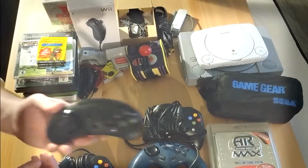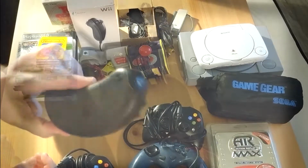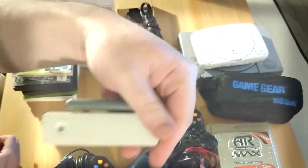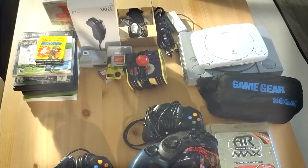It was a random, it looks like a Genesis wireless controller, maybe for one of those AtGames things. Also this Xbox 360 wireless adapter, which I feel like it's kind of a good find. I don't know how much those normally go for, but it's interesting. But that was all from that box, so just some random stuff, like I said, very random pickup day.